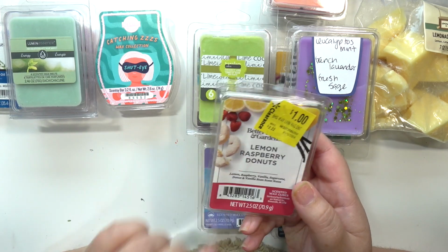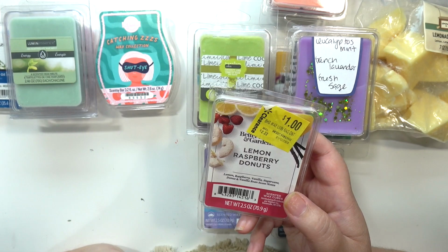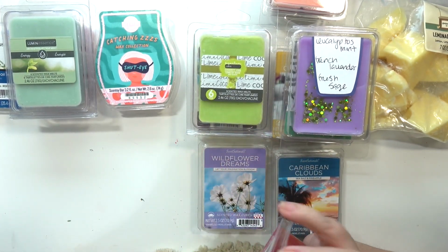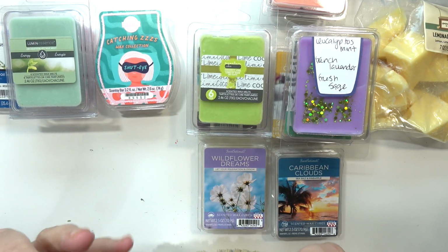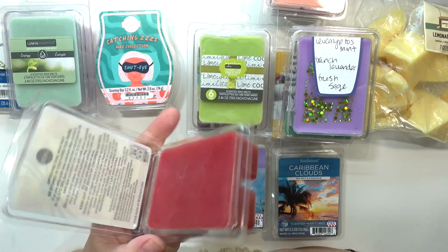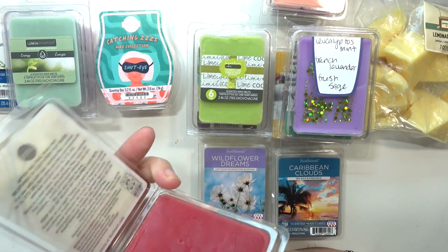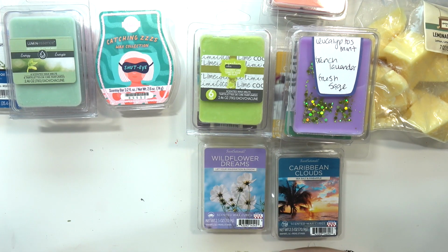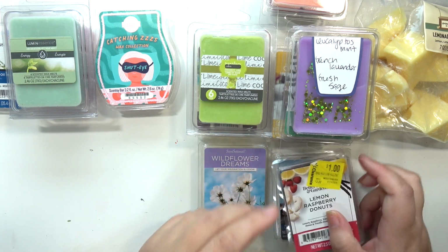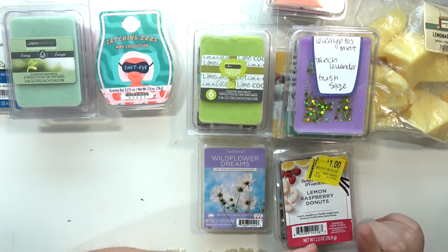I have Better Homes and Gardens Lemon Raspberry Donuts, which is lemon, raspberry, vanilla, sugarcane, donut, and vanilla bean. And I melted this in my last basket, and it was really good. It was strong and a really long performer. This scent lasted like 2.5-3 days. Oh, so good. And I got a few of these.